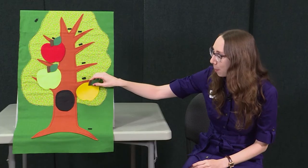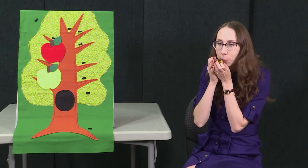And down came an apple. Ooh, this time it was the yellow apple. Was it good?